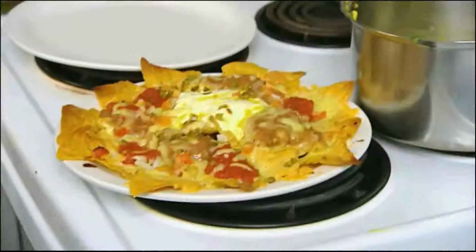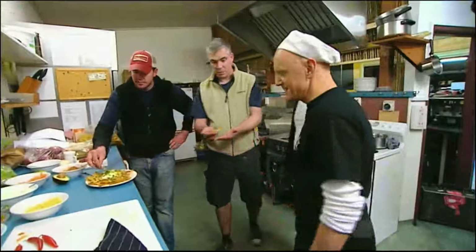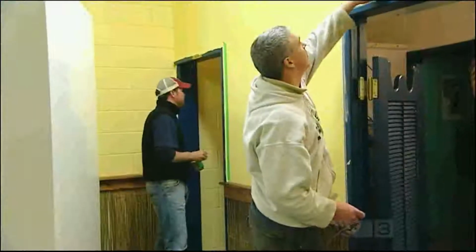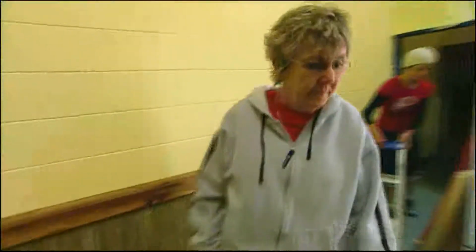Lovely. By focusing on more authentic Mexican food, I've given them a real point of difference which they need in order to attract new business. And it forces us to focus rather than bounce around with a lot of things that we had on the old menu. Finally, they're starting to come around to my concept, but Ruth is in two minds about it.